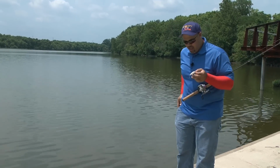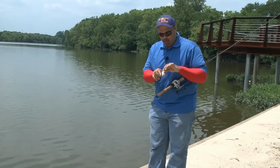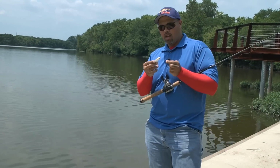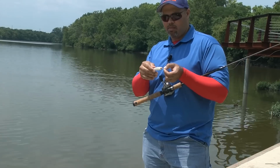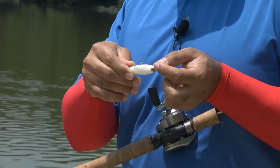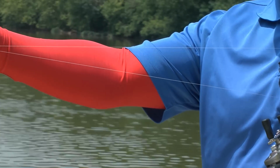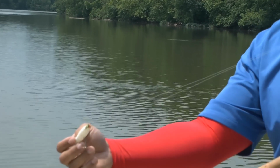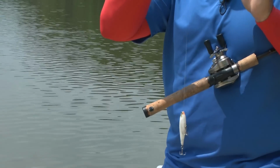All right. Now, here's what I'm going to do. I'm going to tie this knot for you. First thing that I'm going to do is take this line and put it through the eye of the lure, and I'm going to pull it through. So I have almost 3 feet worth of line. That's quite a bit of line. It's quite a bit.